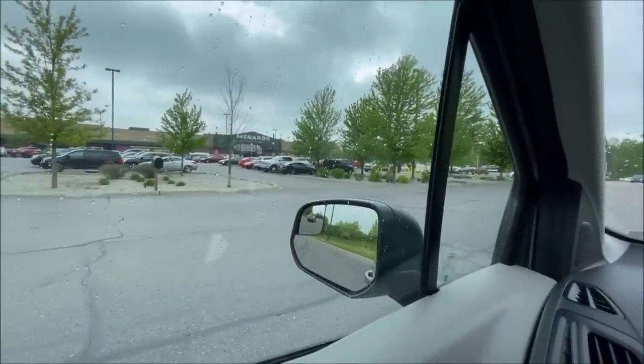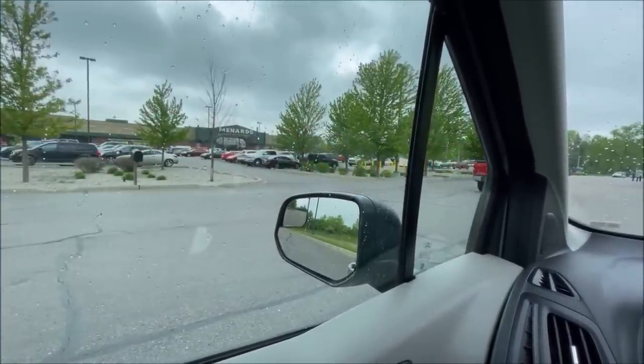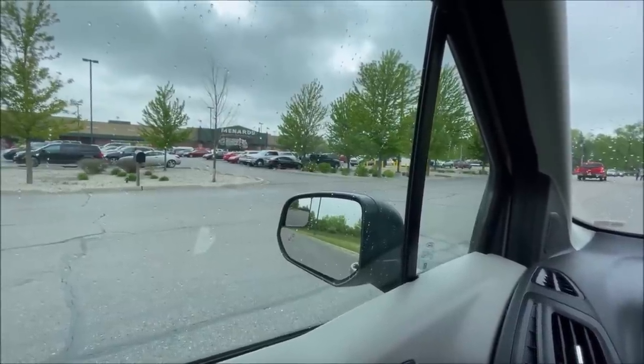So now I'm gonna do one wall in the hallway and see if I like it before I redo the whole thing. So, yeah, that's what's going on.